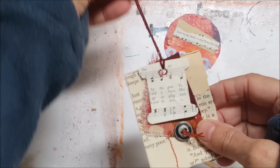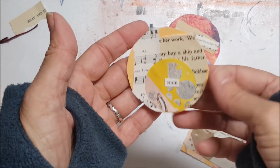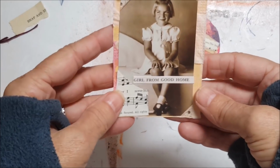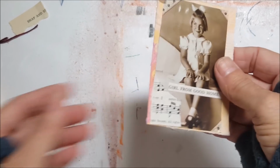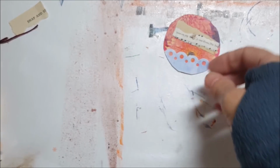This is a vintage hymnal, and turned this into a tag. I am not finished with this, but remember this was just from one pocket, so I'll figure out how to finish this little ATC. I love the way my little girl turned out. She's a girl from a good home, and she's got a little bit of sheet music here. This was just a clipping from a magazine that was set onto an ATC.